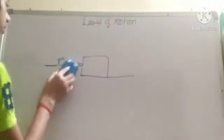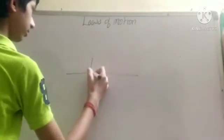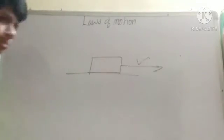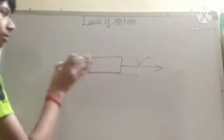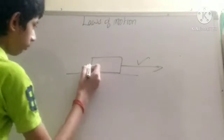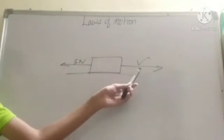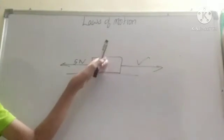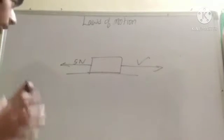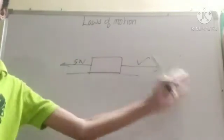And now the second thing: let's take a box, and now it is moving with velocity v. The velocity will be constant until some force is applied. Let's apply a force of 5 Newton. If the 5 Newton force stops the body, then 5 Newton force is required to stop the body. If this 5 Newton force is not applied, then this body will be moving forever.